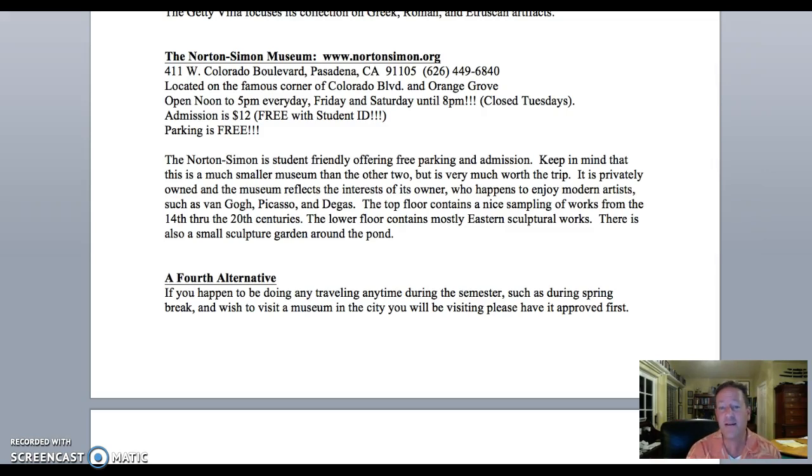With student ID, it's free to get in, which is a really great deal. And parking is also free, so it fits into the student budget. What's great about this museum also is it's a collection of one person, and it does kind of go toward his interests, which is modern art. So definitely take a look through all the galleries, and that's kind of on the entrance floor. Then there's a floor underneath, that's kind of where all the ancient art is, so definitely spend some time there.